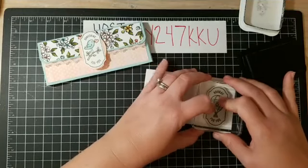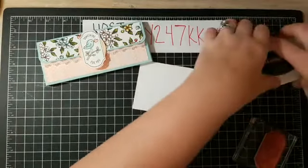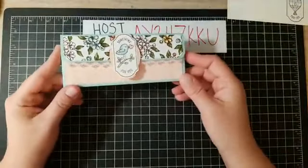And I'm just going to stamp that on my scrap. Perfect. And so we're going to set that aside to dry for just a few minutes. It's not going to take long to dry, but I'm going to set that aside, and we're actually going to score in a similar box while that's drying.